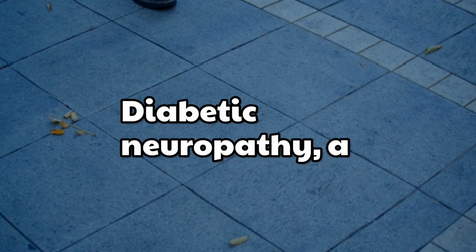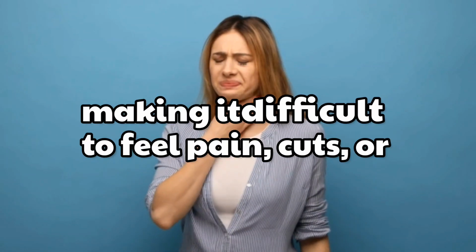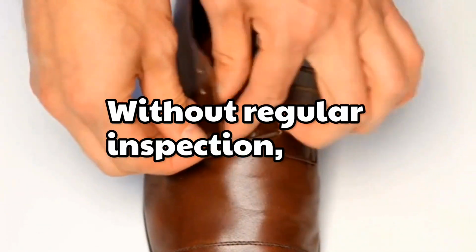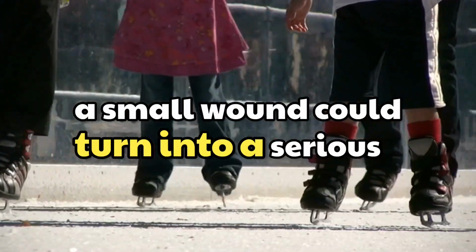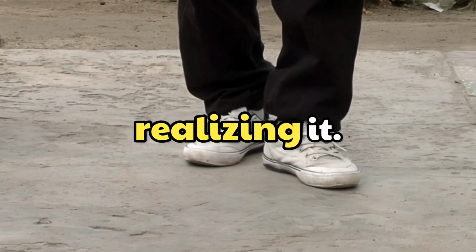Diabetic neuropathy, a condition that causes nerve damage, can lead to reduced sensation in the feet, making it difficult to feel pain, cuts, or injuries. Without regular inspection, a small wound could turn into a serious infection without the person even realizing it.